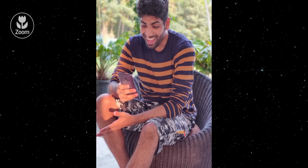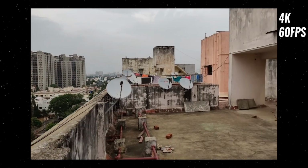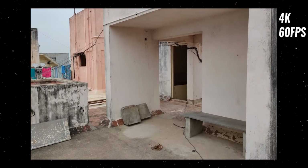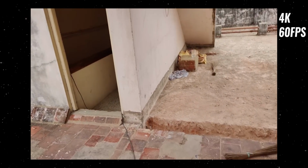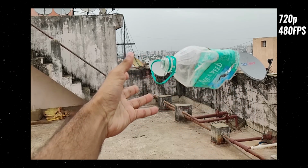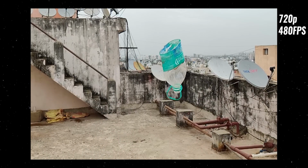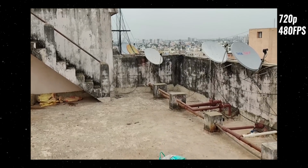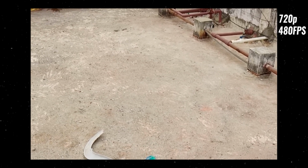On the video front, everything is fine. It supports 4K 60fps and super slow motion videos at 720p resolution, 480fps. The quality is good, the stabilization is also good, but still it can't rival the Galaxy S10. The S10 is still far ahead in terms of video capabilities. Oh, and one more thing, you can't shoot videos using the ultra-wide or the telephoto camera. So overall, the camera performance is great. There is still some room for improvement, but OnePlus can do it via updates.